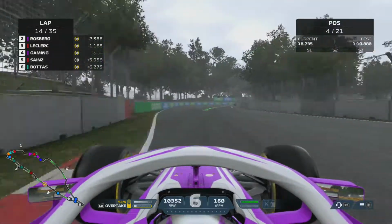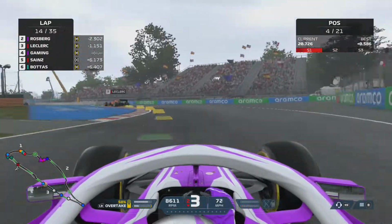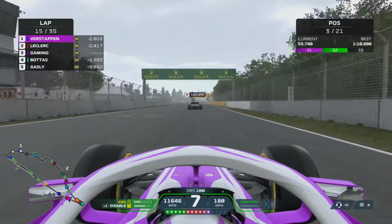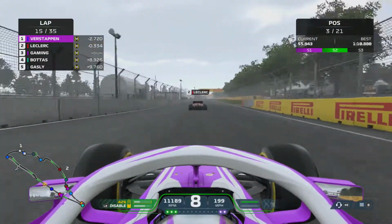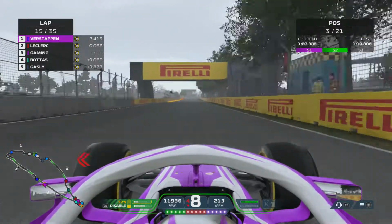Carlos Sainz going onto the hard tyres there. Maybe he's running a one-stop strategy, Sainz. I'm sure he was on the mediums to start. In fact, no, Sainz was on the softs. So Sainz has gone soft hard. And I didn't even know you could run a one-stop around here. But now Nico Rosberg has pit our teammates, which gained us a place.